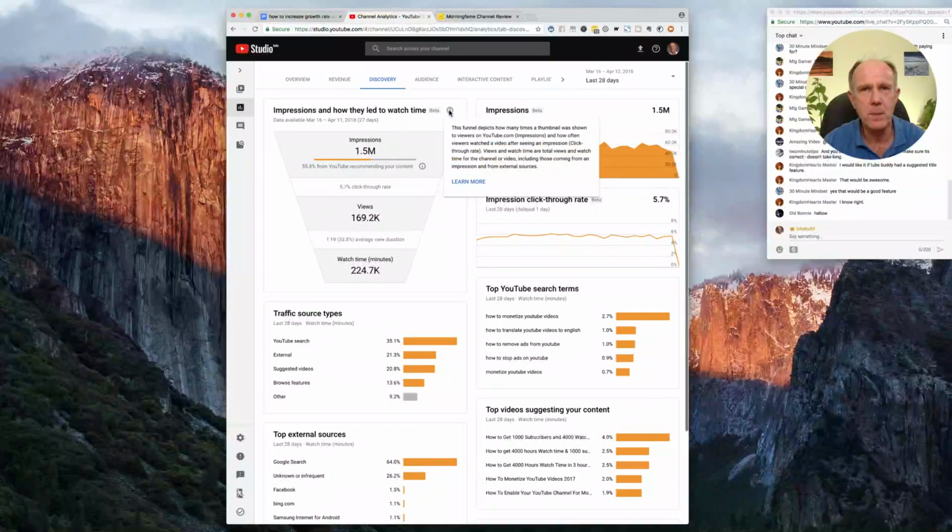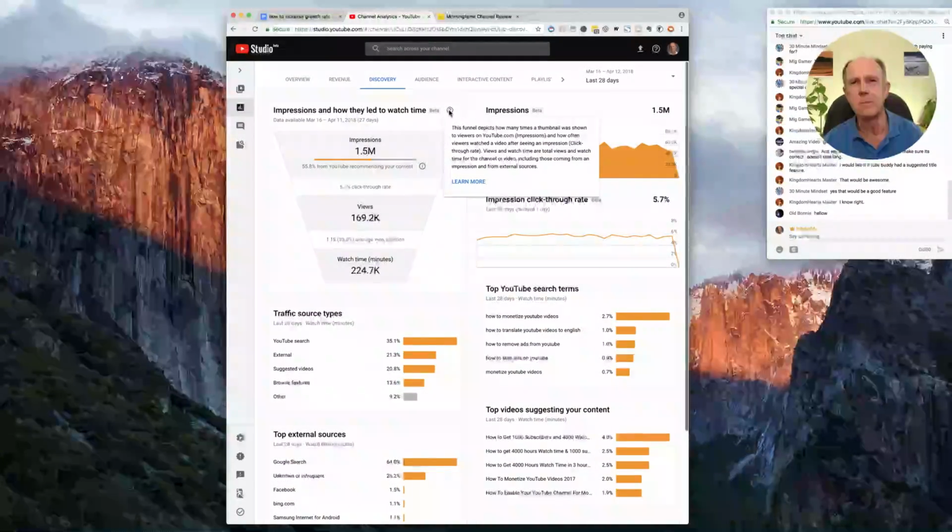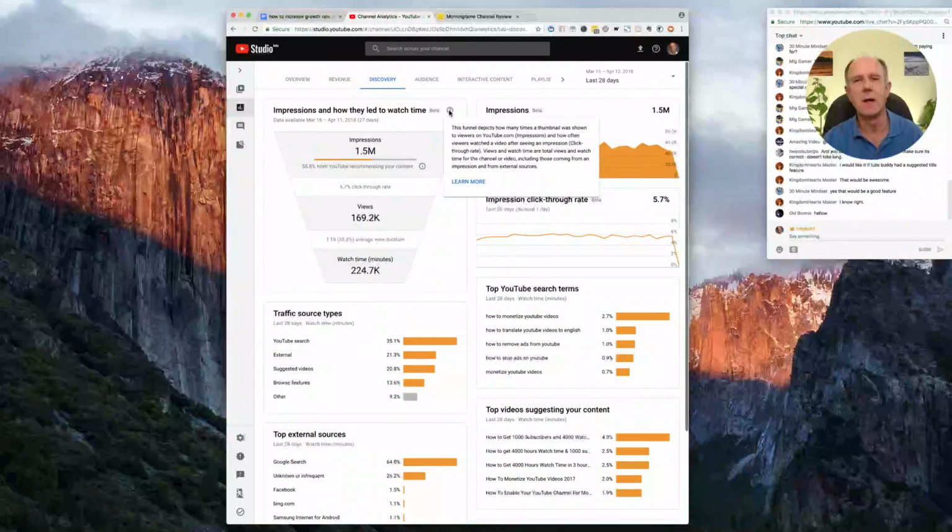And if I click on here, it says this funnel depicts how many times a thumbnail was shown to viewers on YouTube, which is impressions, and how often viewers watch the video after seeing the impression. So the impression means basically your thumbnail is showing to the audience, and then you have to earn the click. When you earn the click, that is your click-through rate. So how many people click on your thumbnail is your click-through rate.